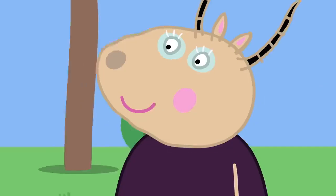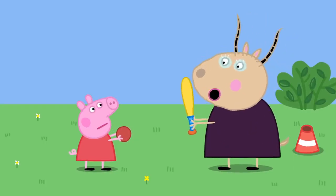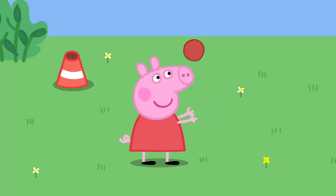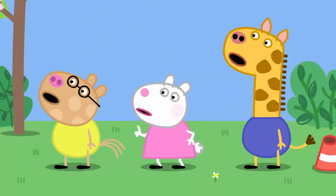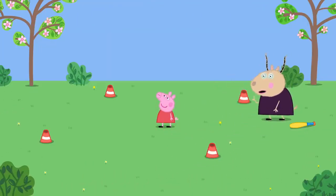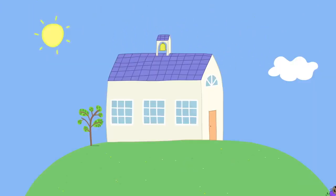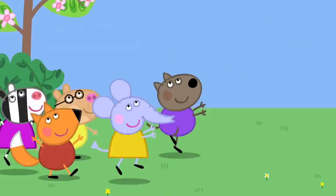Thank you, Danny. And now it is my turn to bat. Aren't you too old, Madam Gazelle? You're never too old to play bat and ball, Peppa. Okay, just try your best. Madam Gazelle is good at batting. You hit it a million miles. And now I run! Catch the ball! I'll get it! Hooray! That's one point! The ball is going all the way to the school. Oh, I'll go round again! Round again! Get the ball! I'm scoring lots of points! Get it! Here it comes! Catch the ball!